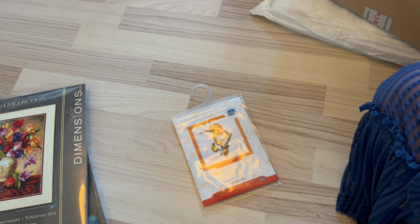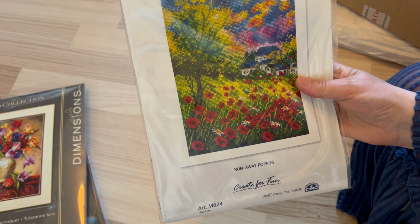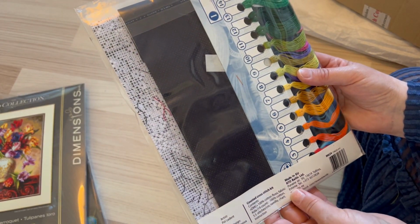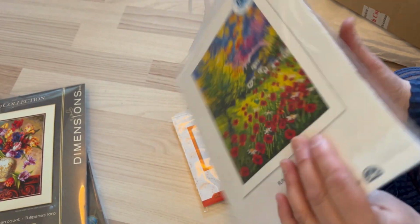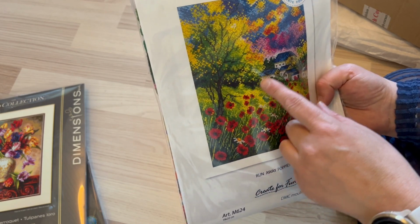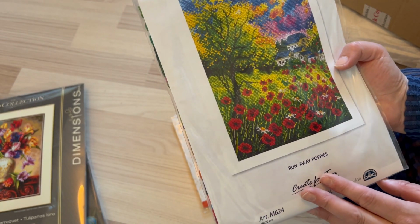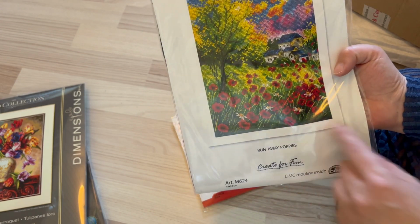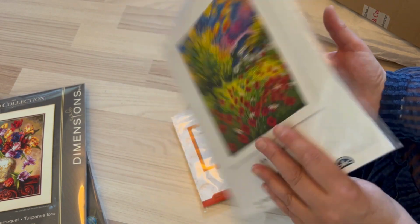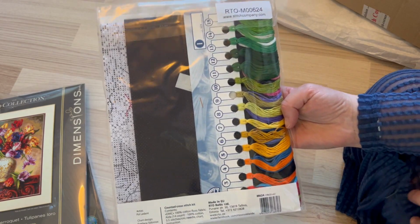It's gorgeous. And lastly, I found this one, which is Runaway Puppies. This is, I think, full coverage on a dark Aida. It's on a 14 count Aida. It looks like you're not going to stitch the trees and the rest that you're going to stitch, so that's almost full coverage. But I love the puppies and I love the small houses and so on. And then in some really good happy colors. I'm just in the mood for happy colors. I don't want the dull ones at the moment.